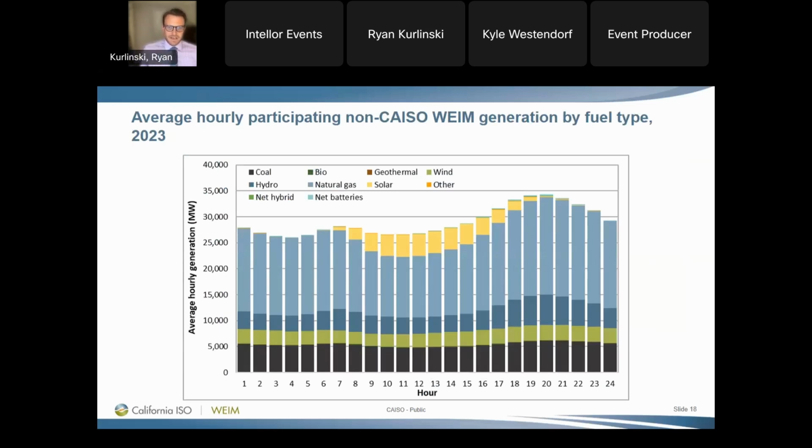This graph is showing the average hourly participating non-CAISO WEIM generation by fuel type. It's noteworthy that this is just the participating generation. Generation in non-CAISO WEIM areas is not required to participate, and a lot of the supply does come from non-participating generation. So this is just showing the participating generation in non-CAISO WEIM areas that we have more visibility into.